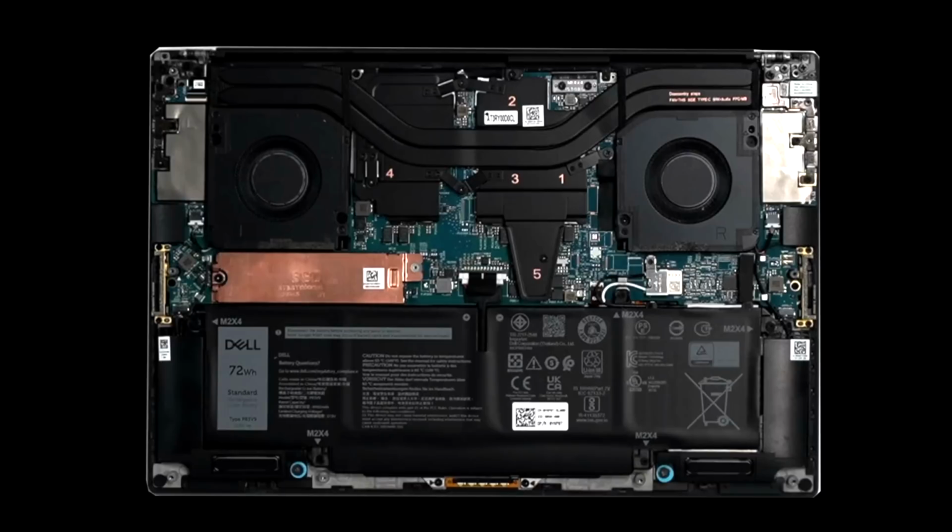Now, as far as wireless is concerned, this is Wi-Fi 6E and Bluetooth 5.2. They're both working very well, no issues on either front, and it is soldered into the motherboard, so it won't be able to be swapped out later on if you need it to. But it is Wi-Fi 6E and Bluetooth 5.2, and both are working really well.